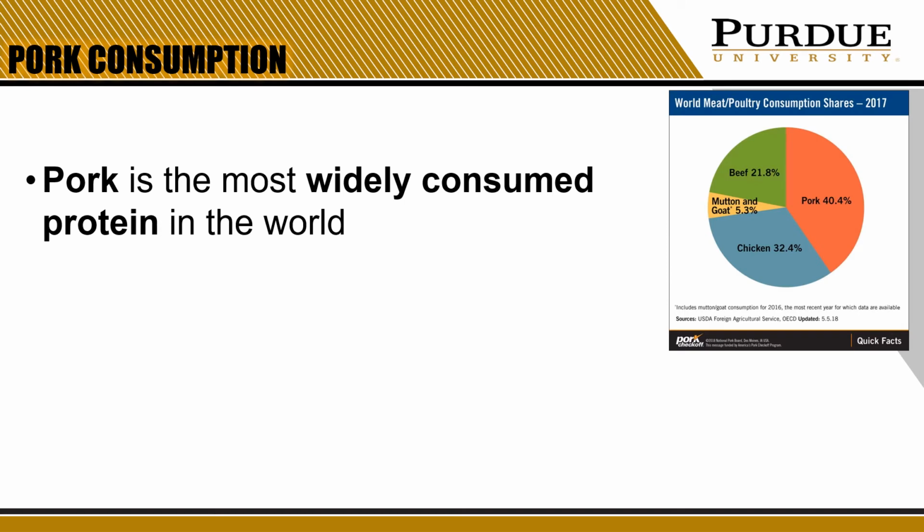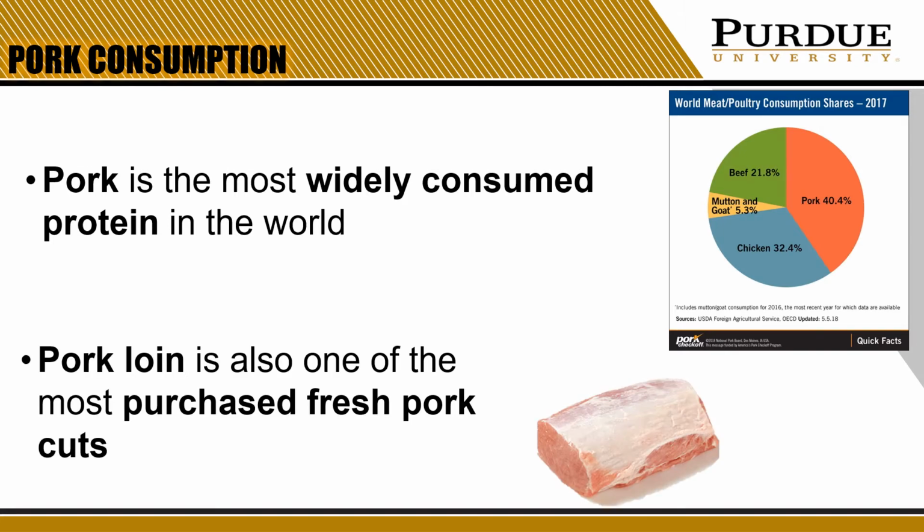Pork is the most widely consumed protein in the world. Data from Pork Checkoff indicates that about 40% of the meat consumed in the world originated from pork. Among all of their pork cuts, pork loin is the most commonly purchased fresh pork product. This indicates its popularity among the consumers.